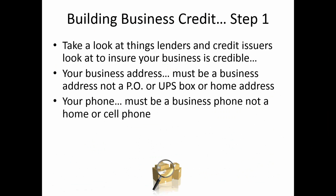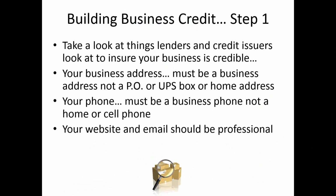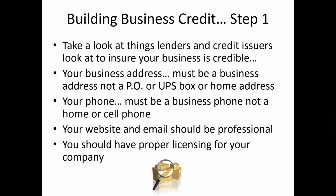Your phone number, it's got to be a business phone, can't be a home phone or cell phone numbers. Lenders will turn you down if so. You need to have a professional website and email set up, period. Okay, you're going to put your email, you're going to put your website on the application, they're going to look at it. You can't use outpartying at yahoo.com as the email address on your application, obviously that'll get denied. They want to see something like what I have, Ty at creditsuite.com. That's the same as our domain. Our website's creditsuite.com. My email is Ty at creditsuite.com. Real easy, real cheap to set up through a company like GoDaddy.